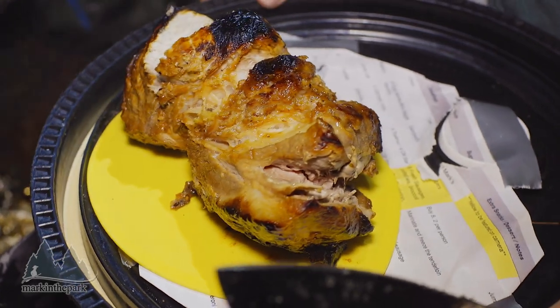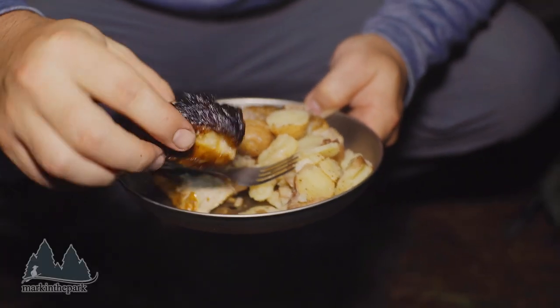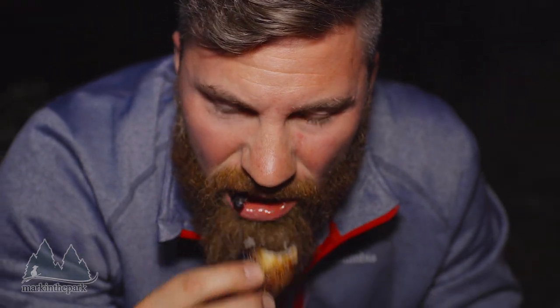How'd you like? Yeah, that was good. That's a big portage. It calls for big meals. You need those calories. Get that protein, man. And the fat for the calories.